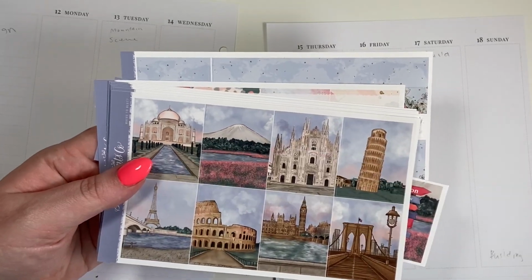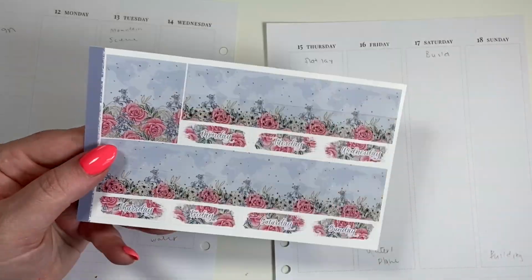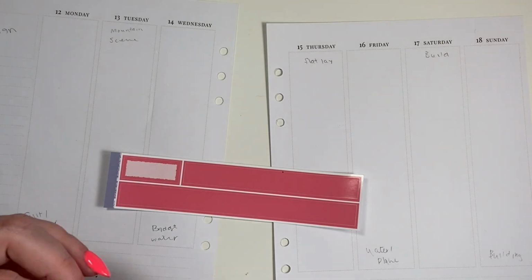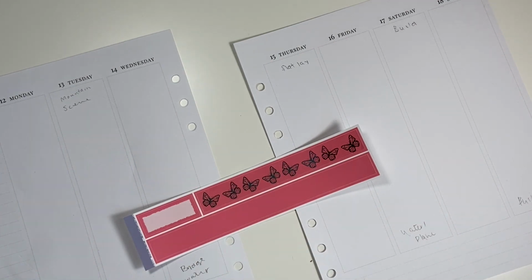Hey guys, I am back to plan for the week of the 12th through the 18th. I am using this, I believe it's called Where Next from Scribble Go. It is a really pretty travel kit. And actually, my bestie Shay, this was a gift from her, so thank you.